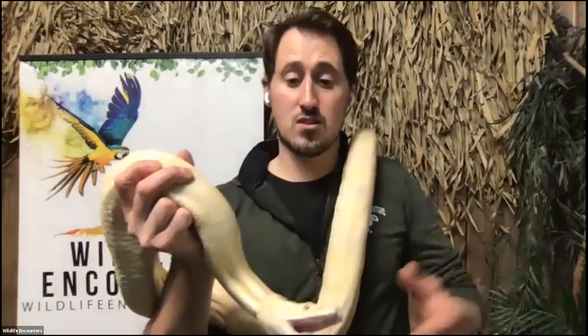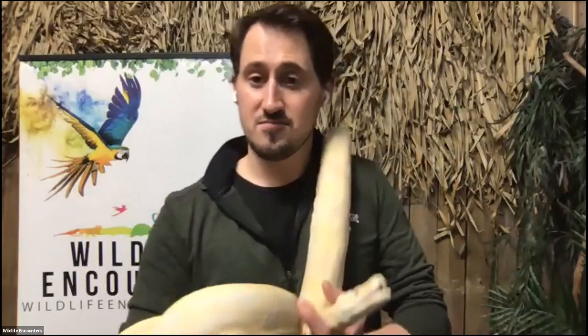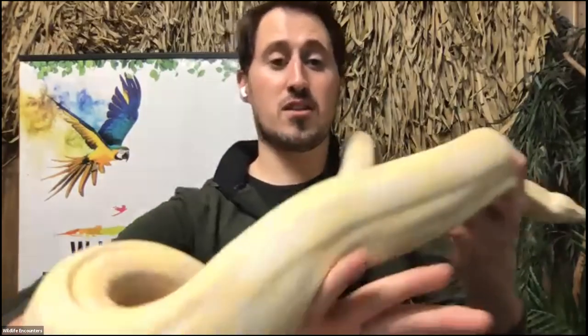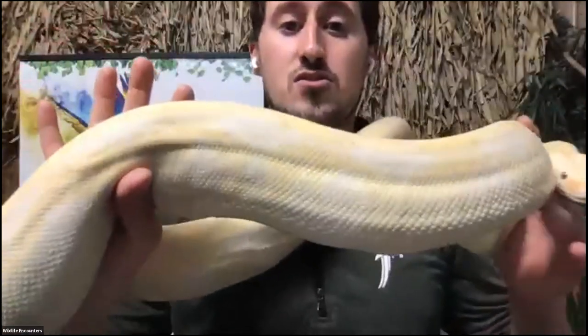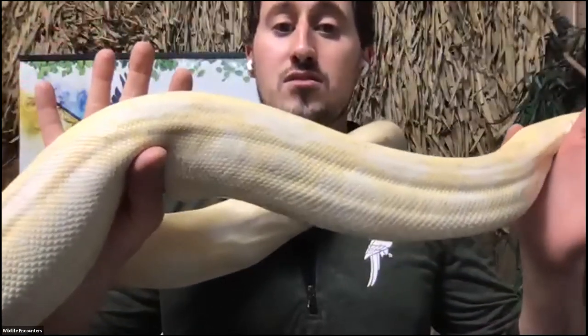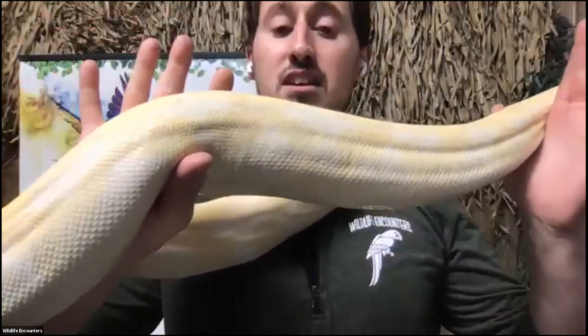We'll see a longer lifespan, 20 years old or so for these guys. Yes, they have beautiful markings. And like I said, he is an albino, so usually not this color. Usually we're going to see a darker coloration for these animals to be able to blend in and camo.